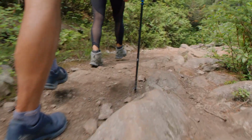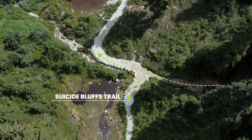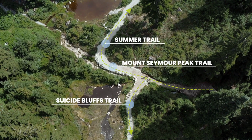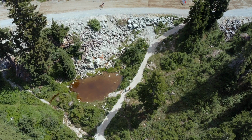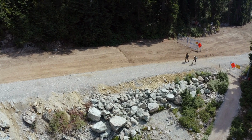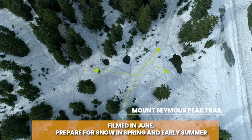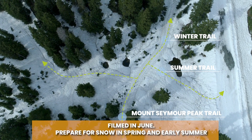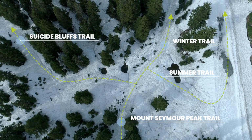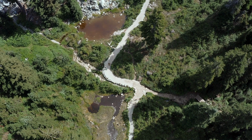Approximately a kilometer into your walk, you will reach an important intersection. To the left is the Suicide Bluffs Loop Trail. During the summer, the trail to Mt Seymour Peak goes right and actually heads back into the ski resort for a short section. However, in spring, when the ski area is open, the Mt Seymour Trail carries on straight. This intersection leads to a lot of confusion when snow is present, as trail markers are buried. So take your time, especially on the return, to ensure you're going the right way.